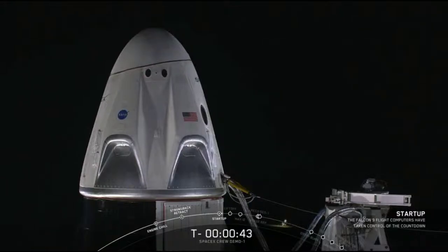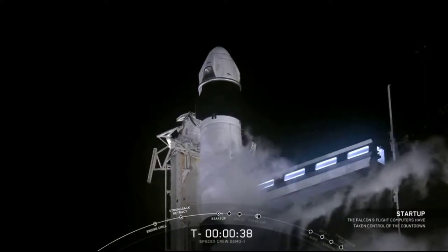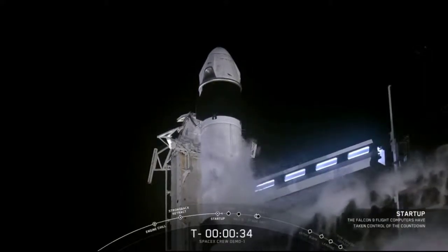Go for launch. Stage 2 is pressing for flight. So we've got 30 seconds, or a bit more than 30 seconds for launch.